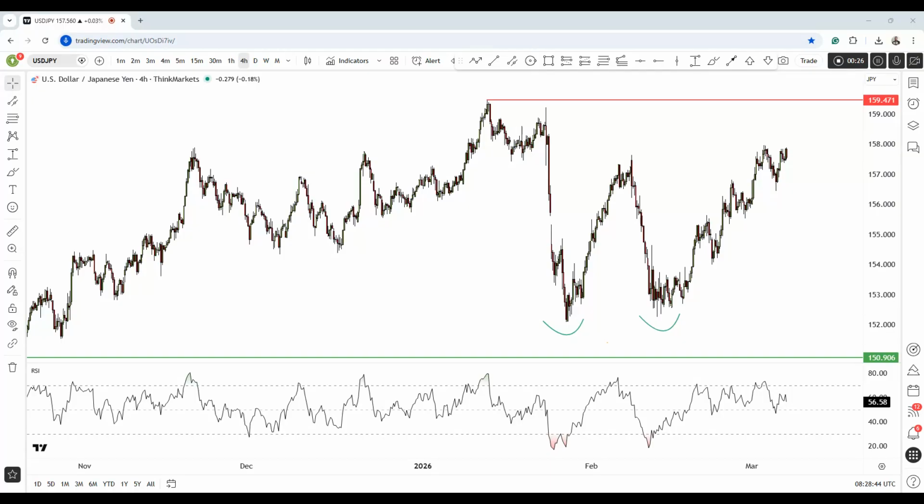Markets are pricing in a higher for longer inflation narrative, higher for longer interest rates from the Fed as well. That of course favors the greenback over the yen. Meanwhile, despite Japan's recent political shifts, the yen continues to struggle as it completely erases the gains made following PM Sanae Takaichi's snap election victory.